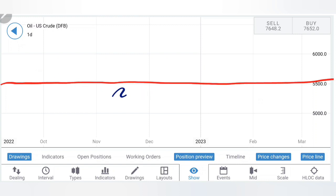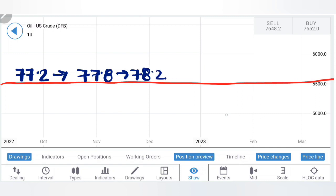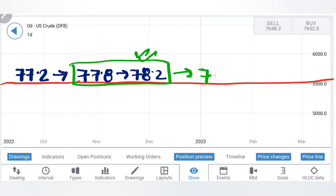Now, next week, first of all, see the 77 levels. I will recommend you to buy at 77.2. You can expect 77.8, 78.2. Only if it stays above this zone can we confirm that it is trying to rise a bit, trying to rally a bit. 78.8, 79.5, and then 80 levels will be seen.